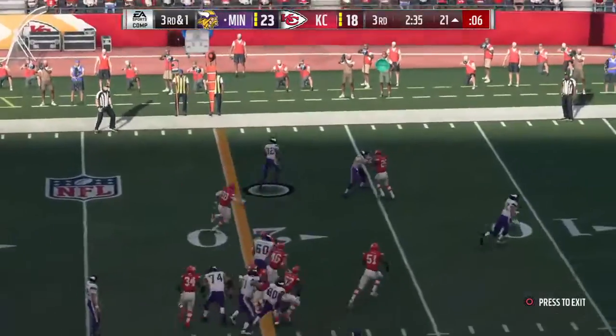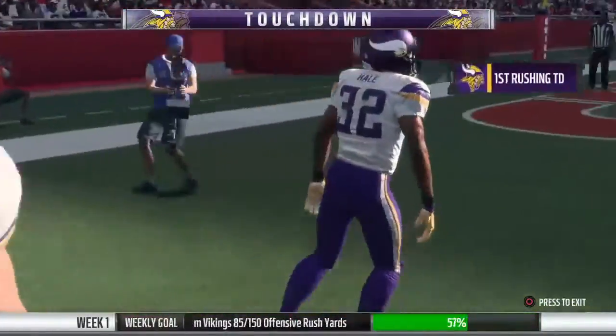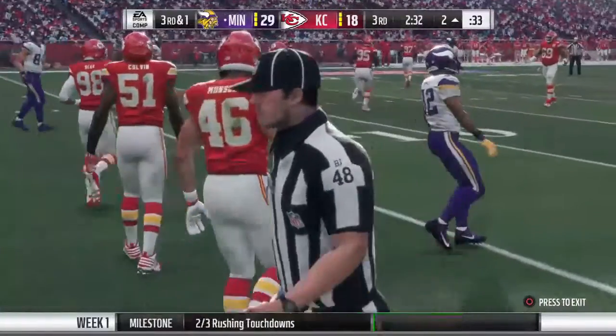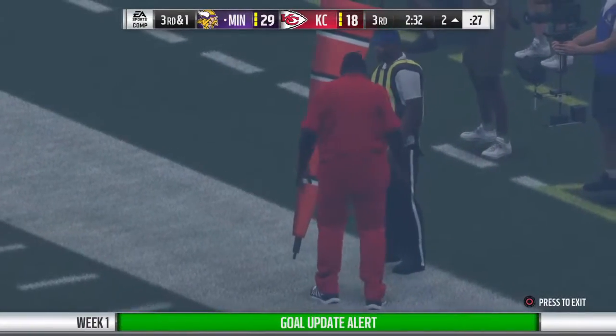On 3rd down, it's Hale. He'll have a 1st down inside the 10. And he will score. Touchdown, Vikings. A great effort there. Already his 2nd touchdown here in this opening weekend. And the Vikings are going to add on to their lead.